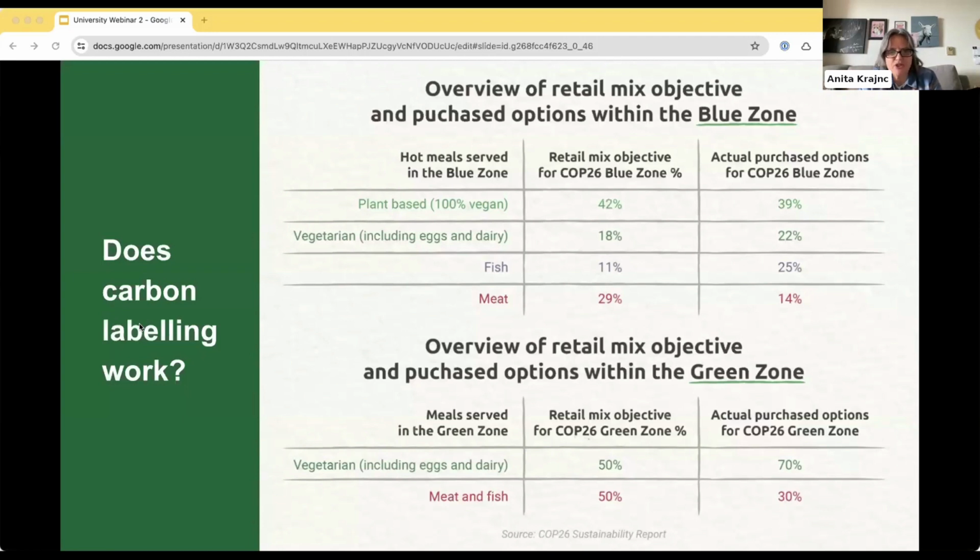The Hilton hotel chain is also using Climato's carbon labeling and has reported that customers are choosing more plant-based options since the rollout. Carbon labeling will be the future and become an industry standard as people are thinking more about their food choices.